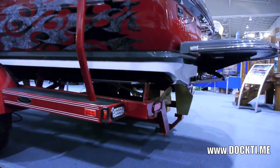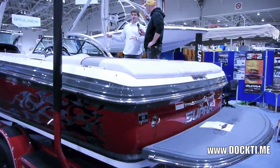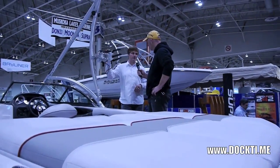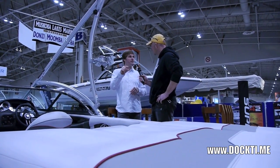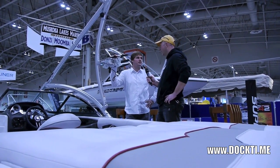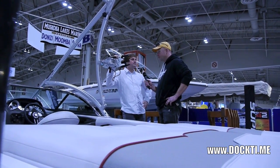And the neat thing too is you can program your rider. So I could say that I want to ride at 24 miles an hour. I want all the ballast full. I want the wake plate at 25%. And when whoever's operating that vessel, and it's my turn to ride, they just have to set the programming to Todd, and the boat makes all the adjustments itself to set up for my riding. Oh, right on. Yeah, so there's a lot of neat features that are built into Supras. It's like a smart boat. Yeah, very much so. Very much so.